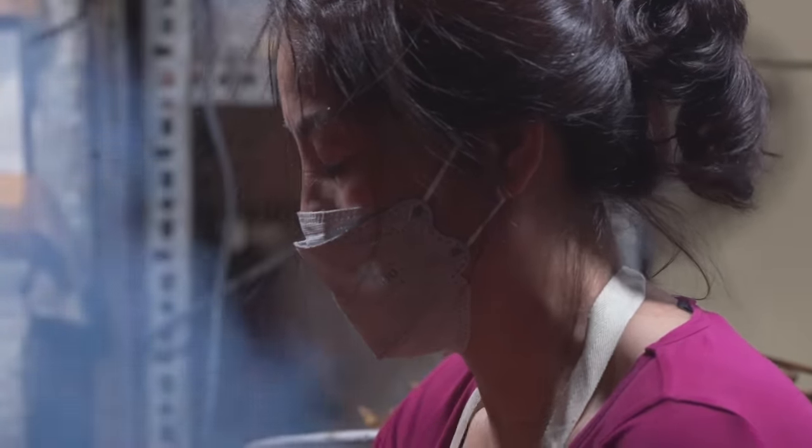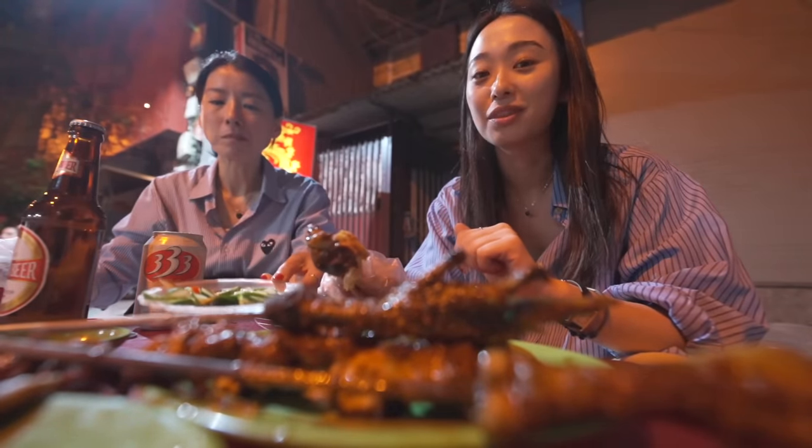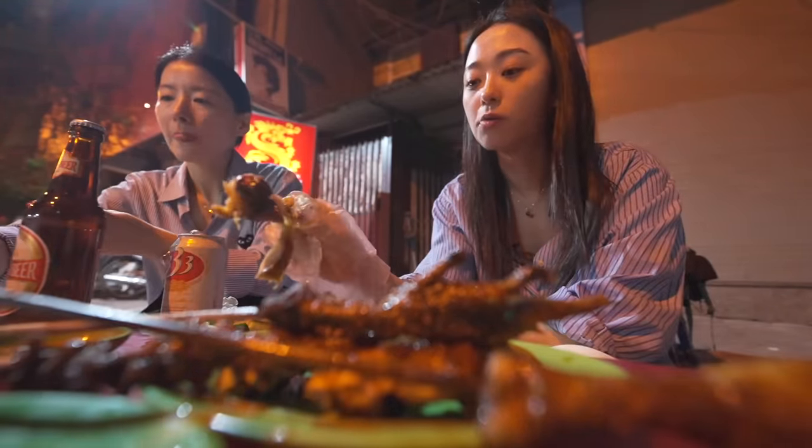It's honestly such a good cook on the chicken. I'm super impressed, like super, super impressed with the technique on this. Wow. Cheers.